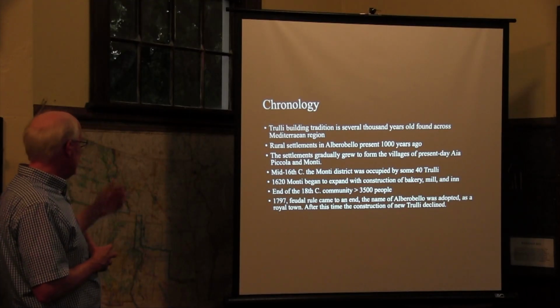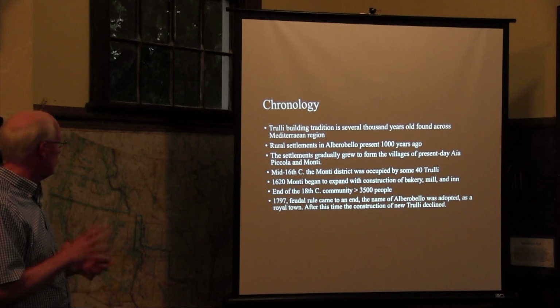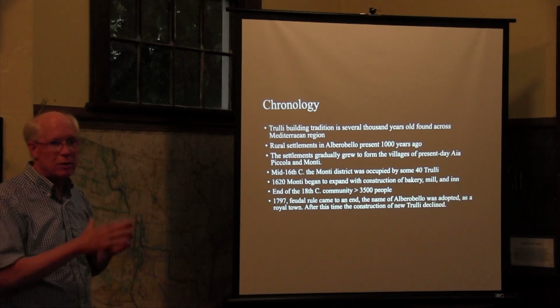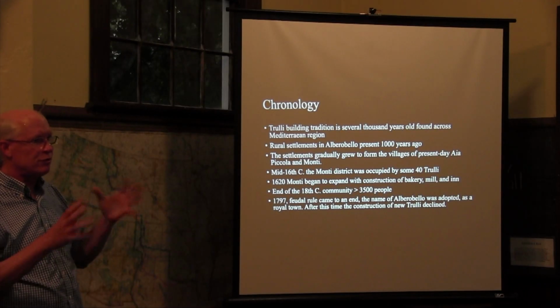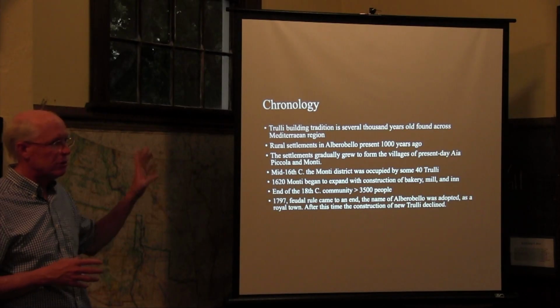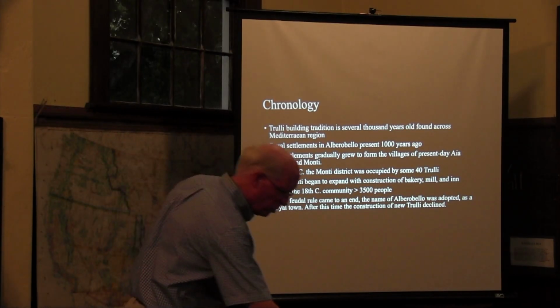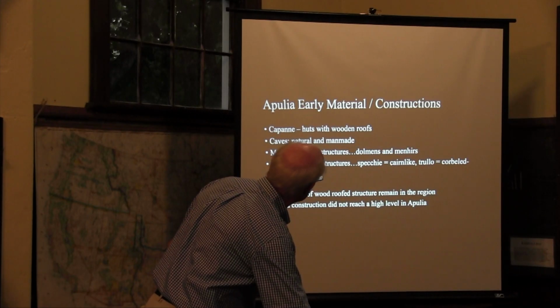And then about 1800, this feudal rule ended, the name of Alberobello was adopted as a royal town, and then the Trulli declined in construction. So the ones I've shown you there, trying to figure out, those are several hundred years old. Some of the ones in the field I'll show you later are even older. Because there's a whole series that are, I don't know if abandoned is the right word, but they're just not maintained.